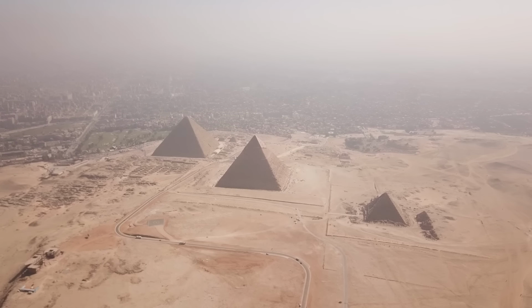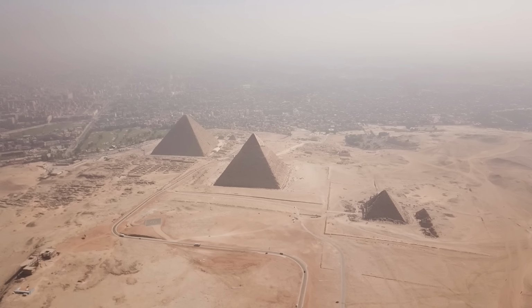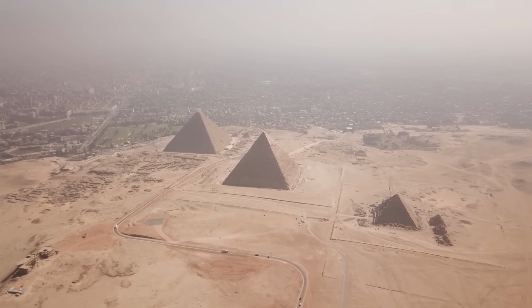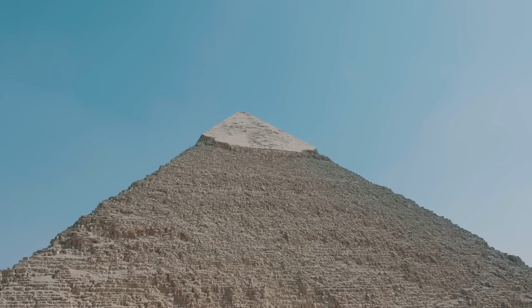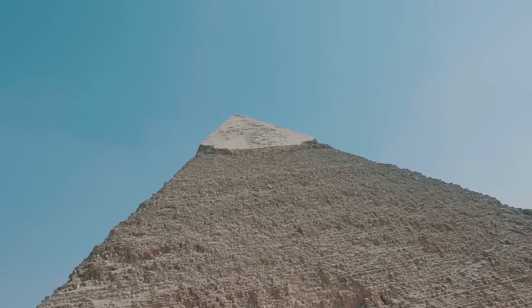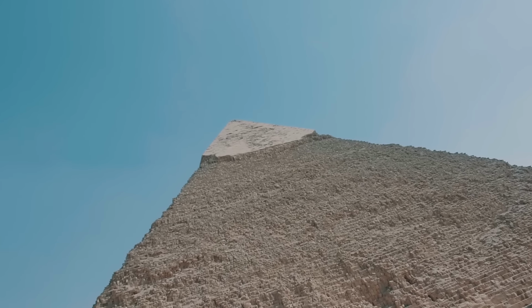The pyramids of Egypt are perhaps the most iconic symbols of this ancient civilization. These monumental structures have fascinated historians, archaeologists, and tourists alike for centuries, standing as silent sentinels of a bygone era. These colossal structures, built as tombs for the pharaohs and their consorts, stand as testaments to the ingenuity, organizational skills, and religious beliefs of the ancient Egyptians.